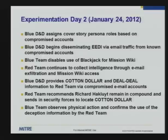We were able to start disseminating the essential elements of deception information via email traffic, and we sent it to accounts that we knew were compromised. So we created relationships with people on the blue planning team, lieutenants and colonels and people from OGA, the other government agency, essentially intel organizations, who are communicating back and forth about what they were doing.